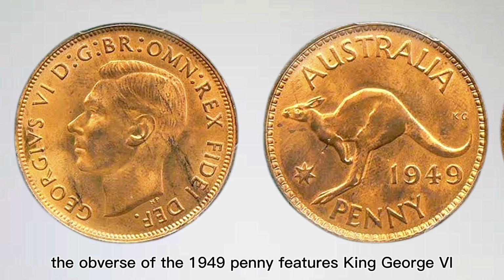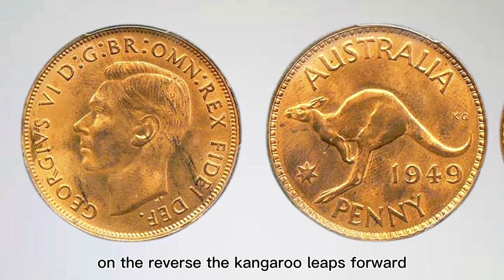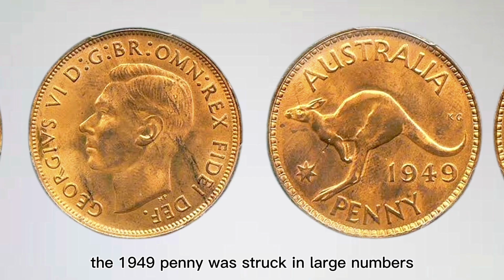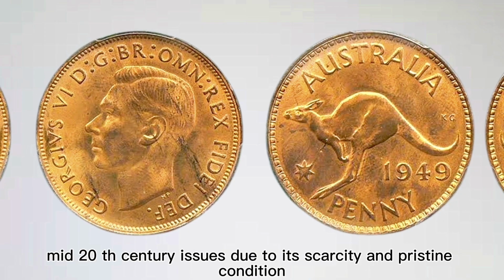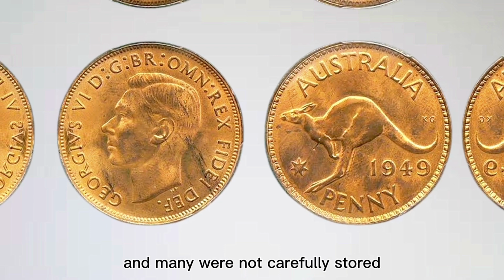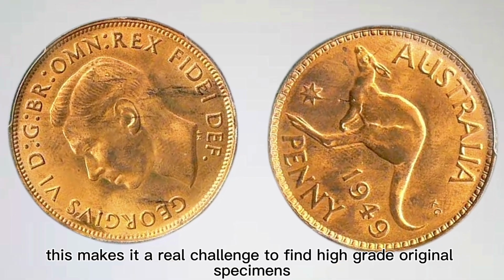The obverse of the 1949 penny features King George VI, wearing the crown, symbolizing stability after the turbulent war years. On the reverse, the kangaroo leaps forward as a reminder of progress and national identity. The 1949 penny was struck in large numbers, but it has earned a reputation as one of the more valuable mid-20th century issues due to its scarcity and pristine condition. Coins struck that year were heavily circulated, and many were not carefully stored. Over time, they developed heavy wear, dark toning, and corrosion. This makes it a real challenge to find high-grade, original specimens today.